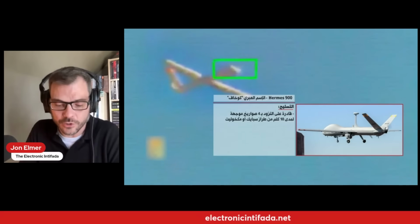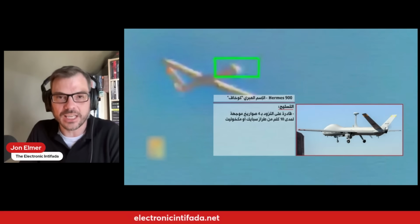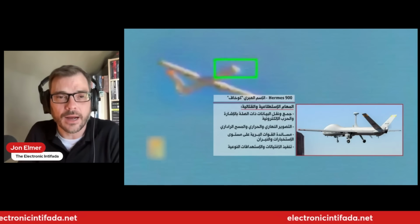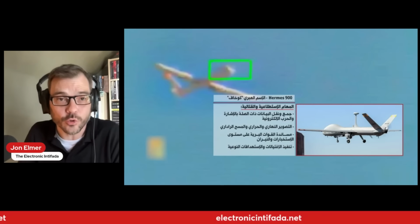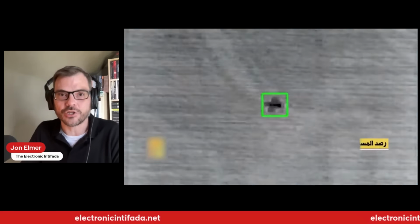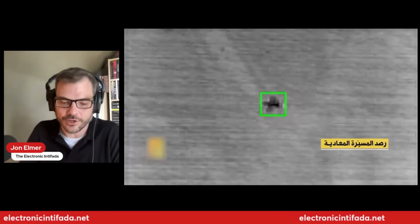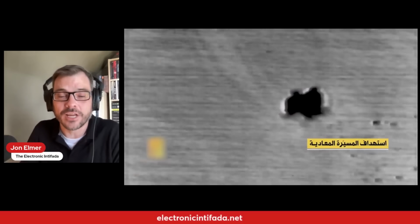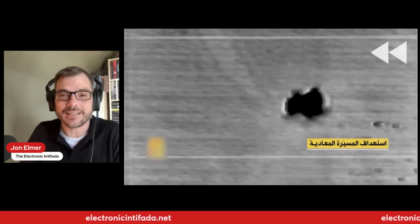We're seeing them used as well. These are killer machines that Israel has had air superiority with throughout its drone history. But we're watching here footage from Hezbollah showing them tracking this Hermes 900 drone, and showing footage of it being hit there.